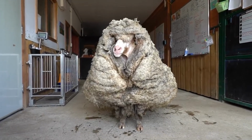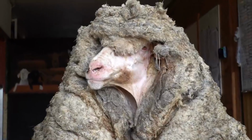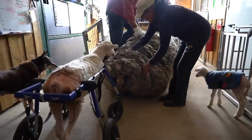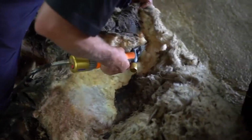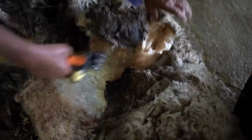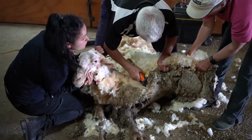According to the rescuers in the video, the sheep had to have been out in the wild for over 5 years. They realized that they needed to get that wool off of him if he wanted another shot at life. So they got their shears ready and started cutting the wool off. The poor sheep didn't even stop them from doing anything, even though it was clearly very scared.